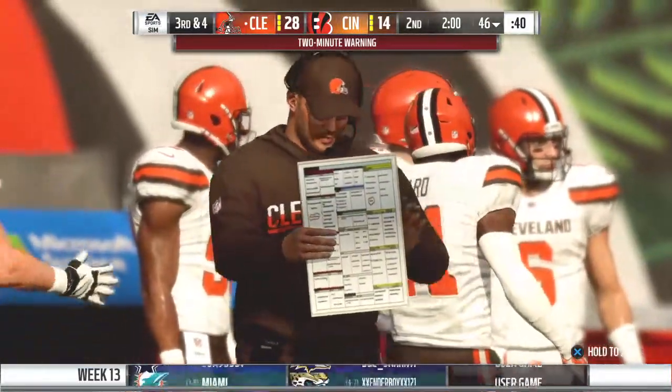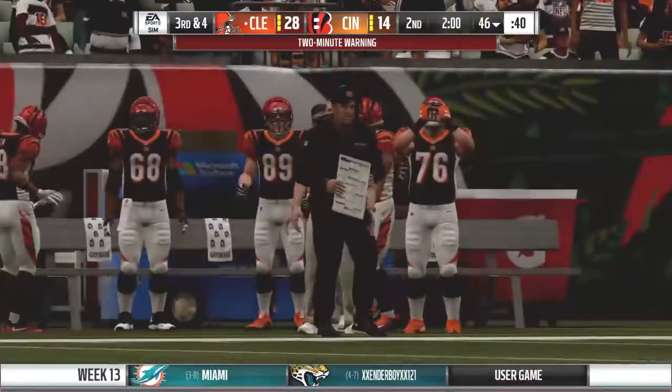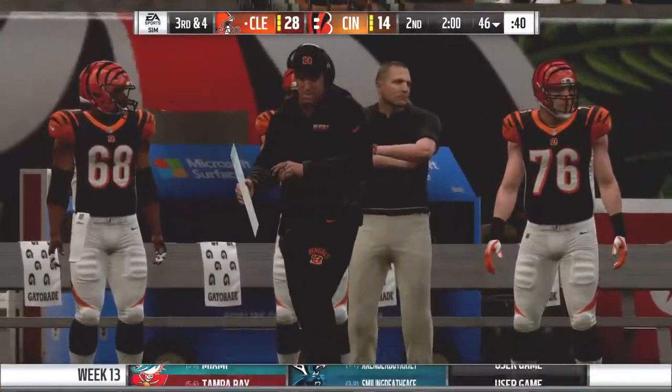So 2 minutes to go in a wild first half. We'll come back to Cincinnati after this.